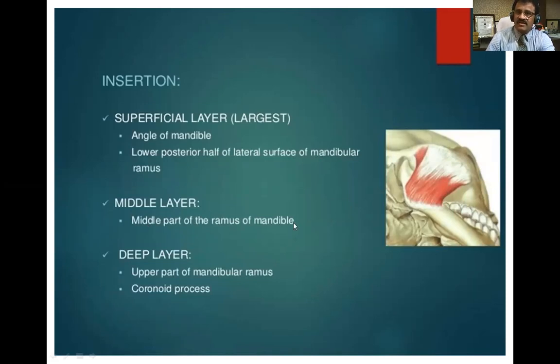So middle part of the ramus of mandible and upper part of the mandibular ramus and coronoid process. That means this insertion is on the mandible. Different parts are shown like mandibular ramus and mandibular coronoid process. So we have studied the mandible, so you know these parts where this masseter is inserted.